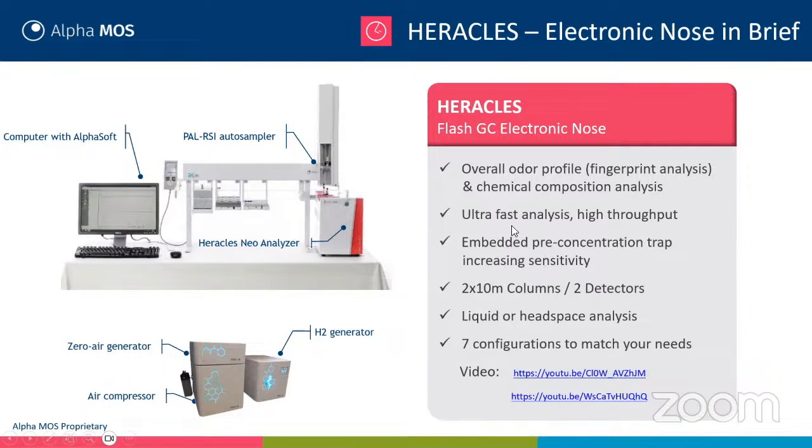And Hercules analysis is very fast. As mentioned earlier, on average it can reach 6 minutes per sample, with very high throughput. So by default, in Neo 300G, we can run 90 samples in one sequence.